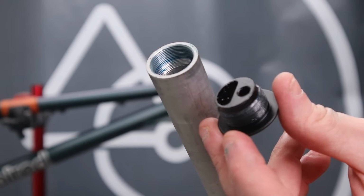Down its short, stubby legs, not that I'm body shaming, is another neat disc mounting. Then, to wrap things up, is a 100 by 50mm through axle.